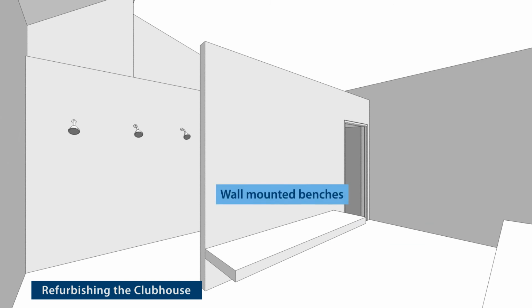New benches have been fitted to perimeter walls. Benches should be wall mounted and free from obstruction to allow sports bags and equipment to be stored and make the floor easy to clean.